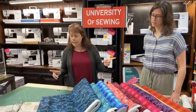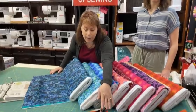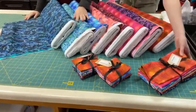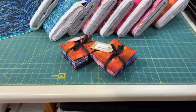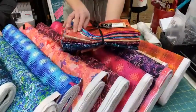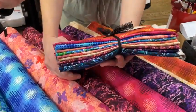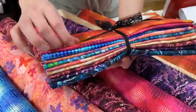So what we decided to do with this is we were going to go ahead and make you up fat quarter bundles and half yard bundles. Nice. And look at that bundle together. You're not necessarily sure when you see it if you're going to like them all together, but when you do, it's so obvious. So true.